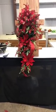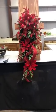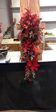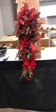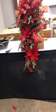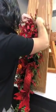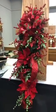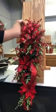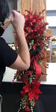All right, I've got one more of these, and I'm going to add them kind of up here at the top. So we have this same element up there at the top, and it's evenly distributed throughout the whole teardrop. Okay, so right here on this side, add some, and then also on the left, I'm going to add some as well. And again, I'm going behind the bow to give it that backdrop, just like that.